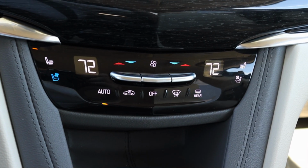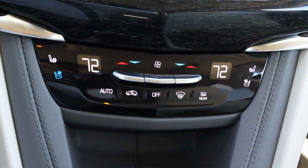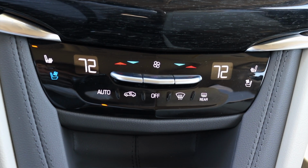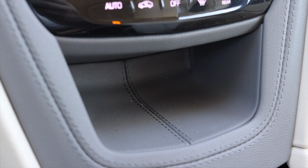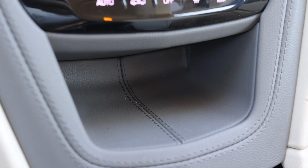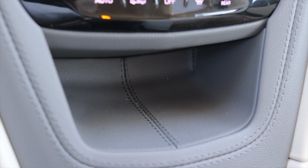Of course, I do get dual zone. I also get heated and ventilated seats. Very, very nice plush luxury options here in the XT6, and you'll love to see it. Then I do get a little cubby that actually has leather on it, so I wouldn't really want to put much in here, which is kind of interesting. It's like a skin pocket.